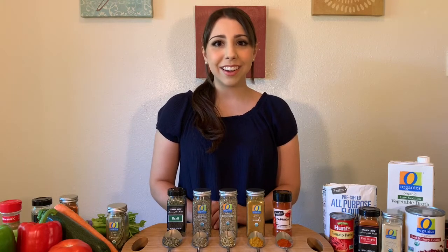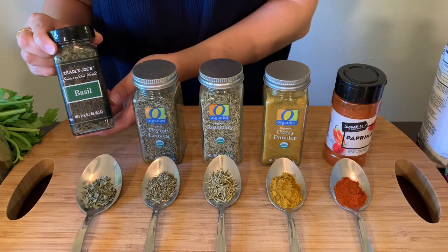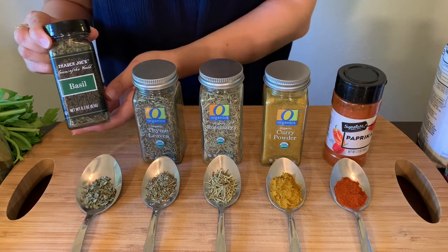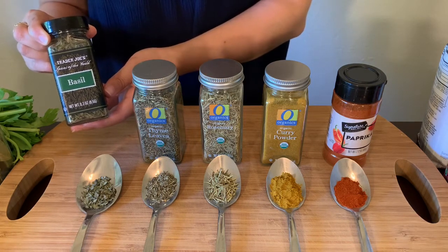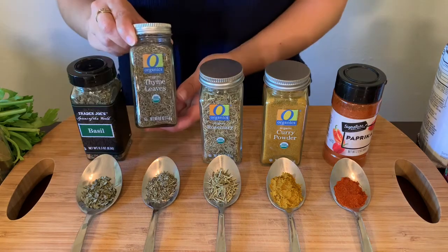So let's get started. Basil tastes sweet and earthy and is delicious in any Italian dish, such as lasagna or pasta. It pairs well with ground meats, salads, soups, and sauces. Add dried basil to a dish 15 minutes before it is done cooking for full flavor.